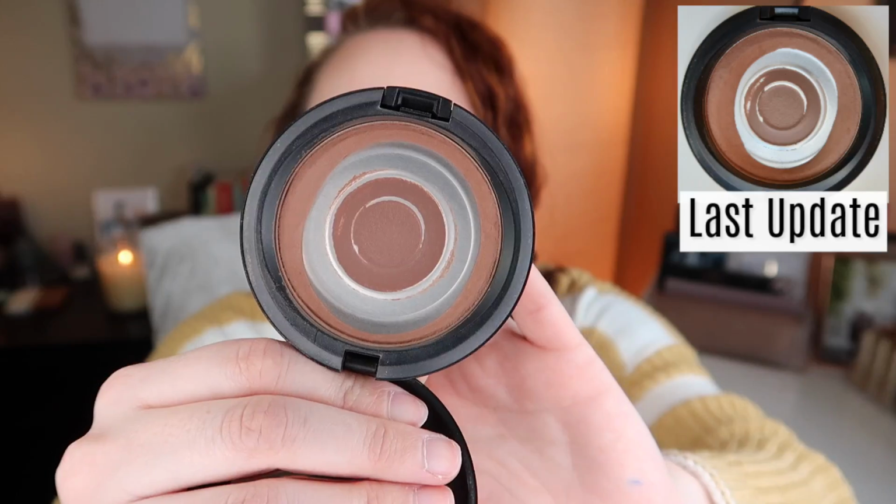So we're going to start with product number 1, of course, and it is my MAC bronzer. So I am trying to use this up. I don't have too many non-cruelty free items left in my collection, but this is one of them, and it is one that I'm eagerly working to get out of my collection. And are you ready? I am so freaking close. I'm so close. All right, so there you go.